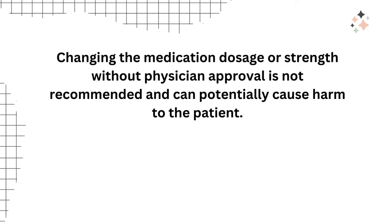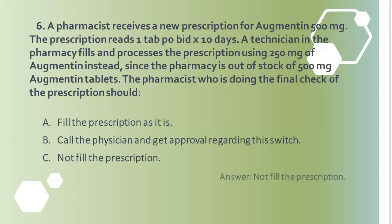Changing the medication dosage or strength without physician approval is not recommended, and can potentially cause harm to the patient. So, the answer is option C, not fill the prescription.